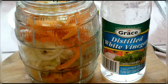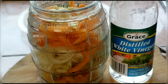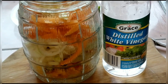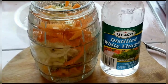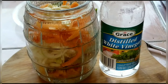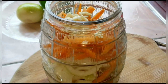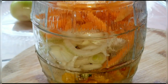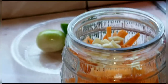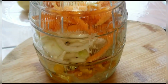Alright people, so see the vinegar there. We're just going to pour that in the jar. Cover it down. That will stay till the fish is done frying. There we go. The jar is big.